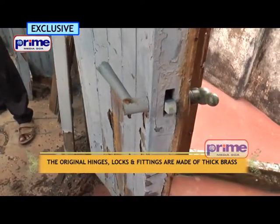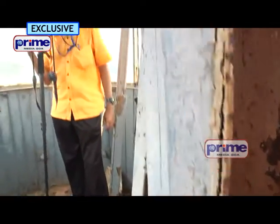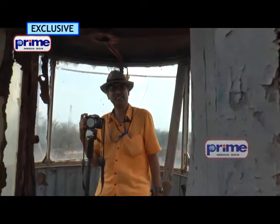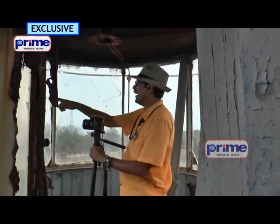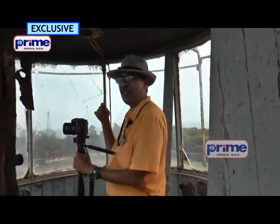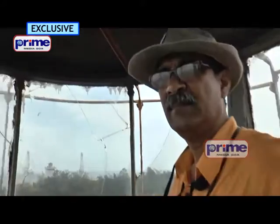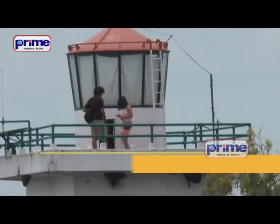They have lasted in the same condition for so many years, if I cannot say centuries. And you can see when the light shone from here, it would shine on the entire horizon. And from here, you can see the new lighthouse. This is the new lighthouse.